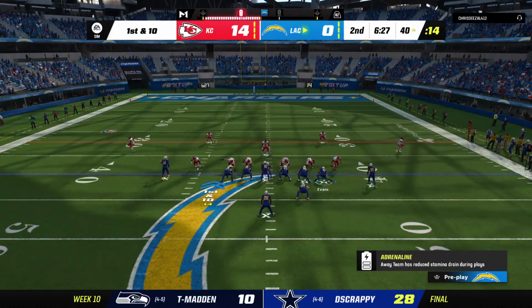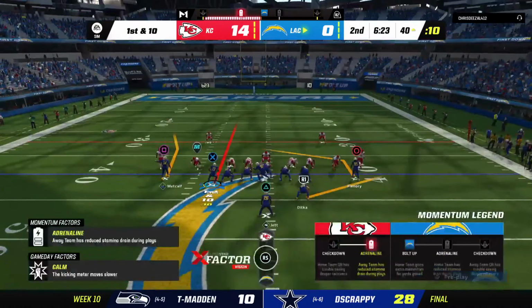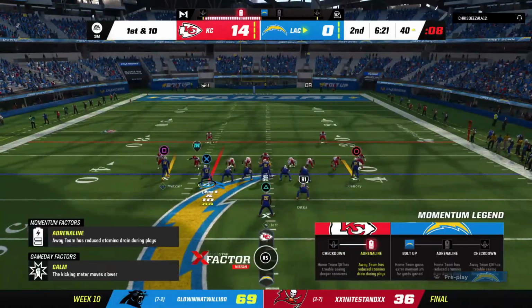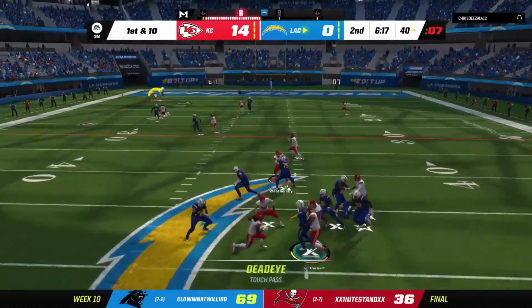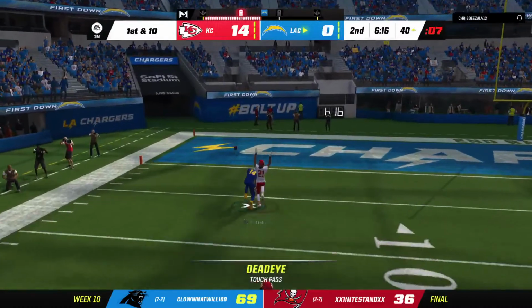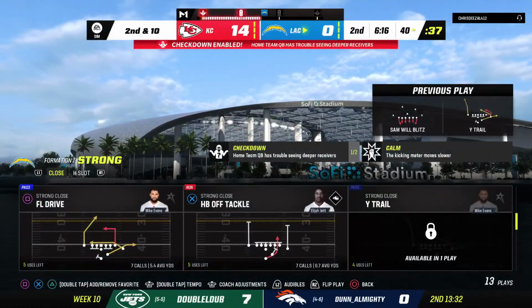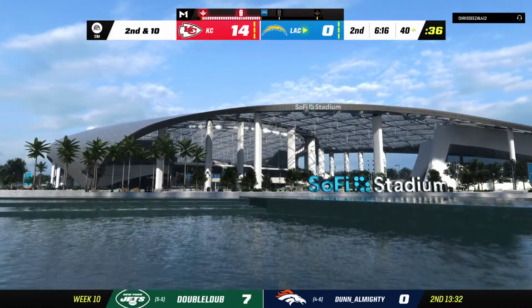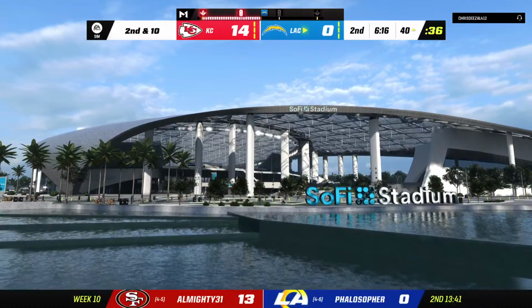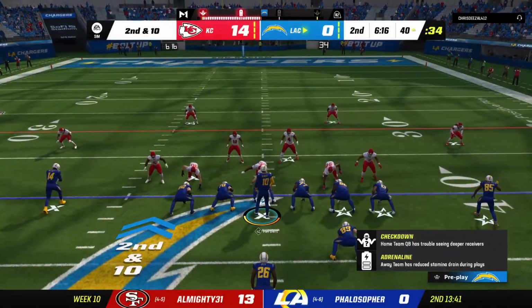Here's another 1st and 10. And they'll send the tight end in motion. On 1st and 10, Herbert. And this one is incomplete. They've had multiple opportunities on offense and still haven't scored any points. Felt like they wanted to loosen things up, throw it downfield, and see if maybe they could get a big play and a quick strike.